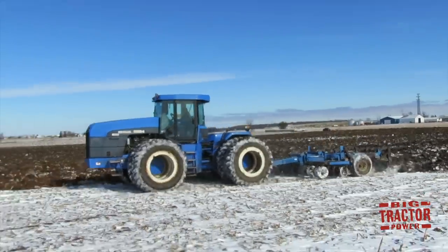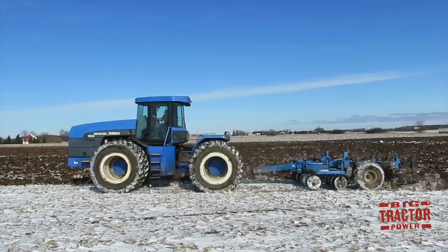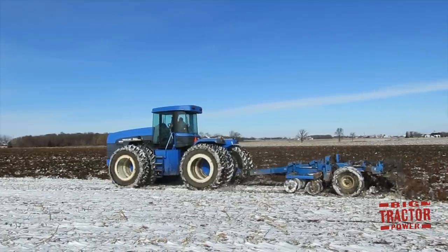I hope that you've enjoyed spending some time out in this Wisconsin field with the New Holland 9684 four-wheel drive tractor.